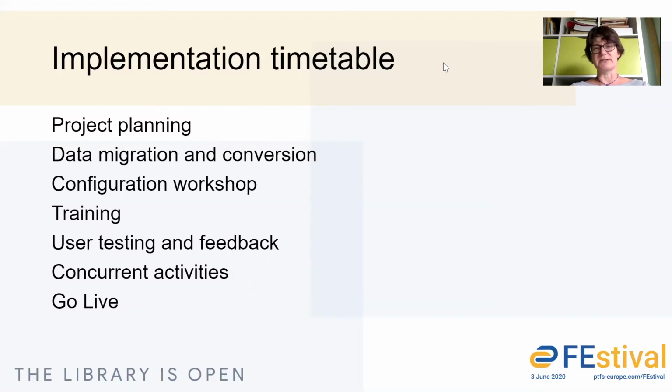So user testing is really important because this gives you a point to look at your data, look at your configuration, look at any look and feel aspects, and any questions or changes or requests can be channeled through feedback approaches, usually a spreadsheet, but we ensure that we monitor any feedback and take any measures to fulfill whatever needs you have.